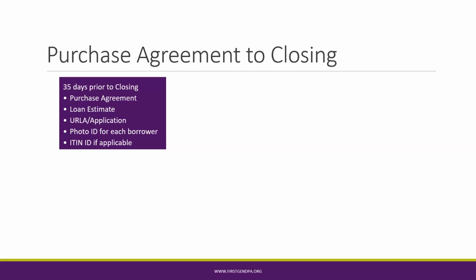We are not able to rush closings due to the sheer volume and interest in this program. So this is just an important call out for those who are helping buyers write offers and lenders who are also supporting those buyers to understand that a purchase agreement, loan estimate, the application, and photo ID all need to be submitted to the DPA lender 35 days prior to closing.